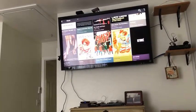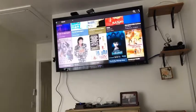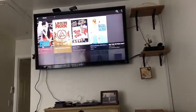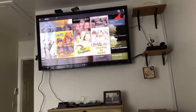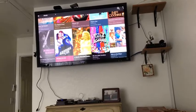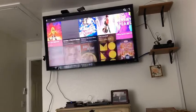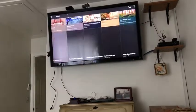Sweet Charity, Cover Girl with Betty Grable, The Identical, Into the Woods. Britney Spears, Live from Las Vegas. A Smoky Mountain Christmas with Dolly Parton. Beyonce, I don't really care for Beyonce. Britney Spears, Apple Music, I'm not sure. Live at Roseland, I don't know if it's Beyonce or Britney Spears.